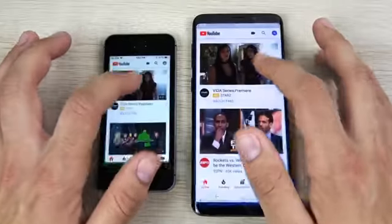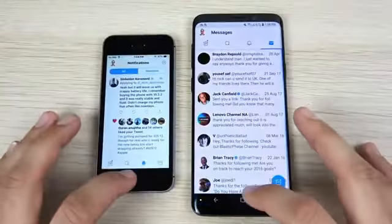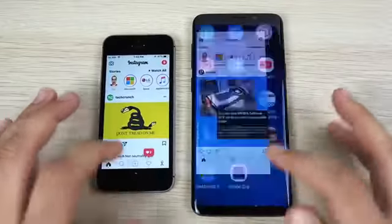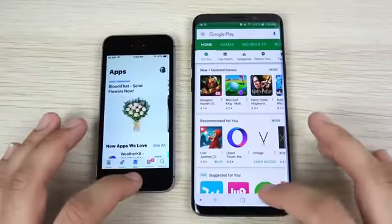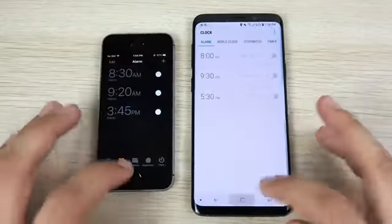Let's go into YouTube. About the same on that one. Let's go into the Twitter round. And it's about the same there. And let's go into Instagram. And it's about the same there. What about the App Store, Play Store? That's probably the SE. Let's go into the clock. About the same on that one.